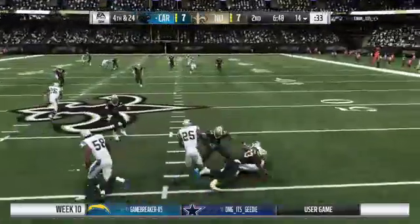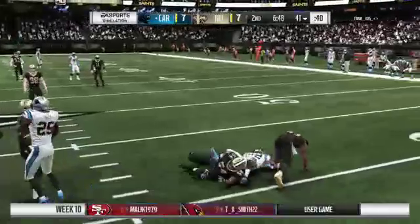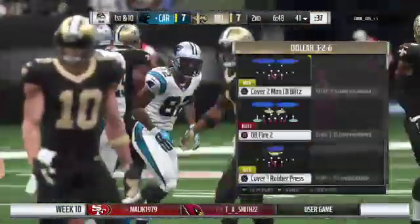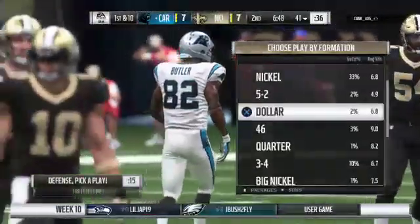And forces fourth down. Well, he wasn't too far from breaking that. Officially, give him 15. And the Panthers will take over now, 1st and 10.